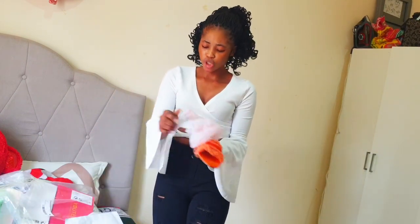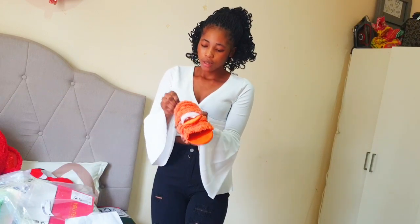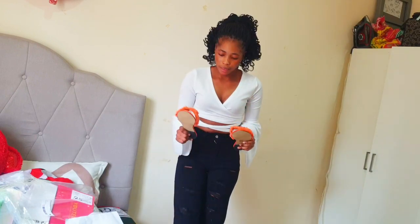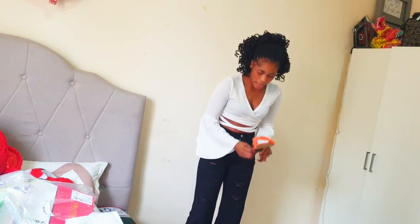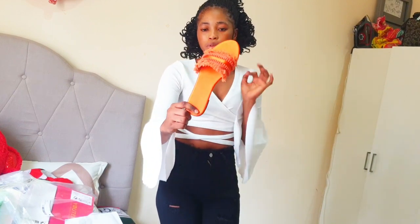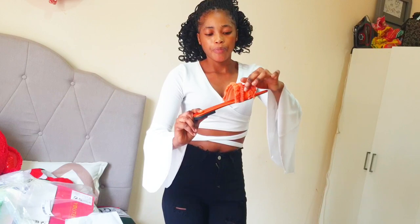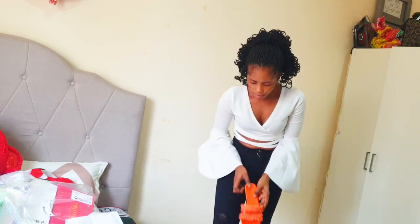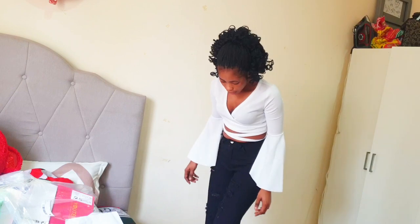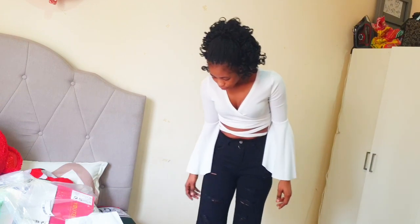You guys know Shein. You guys know how these people are. I bought these pink slippers for a reason, because actually I don't have slippers. Like, this actually is so nice. I love the material. Yeah, I just like the shoes. Let me measure it first of all. I bought this in size 39 or so. 39, and it looks bigger on me, guys. The shoes.